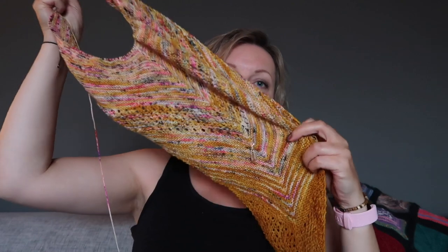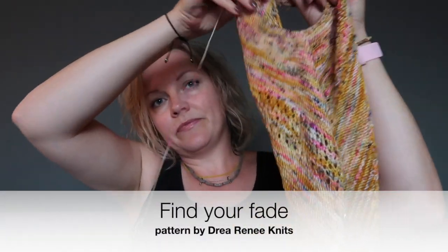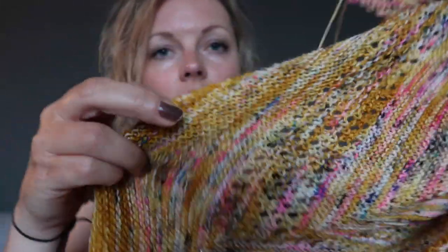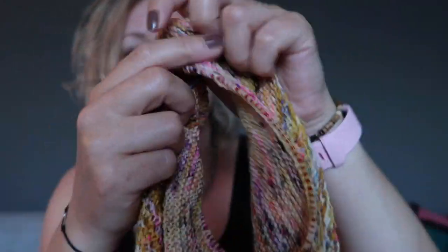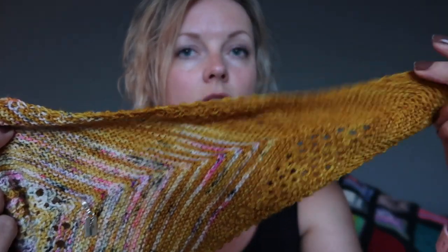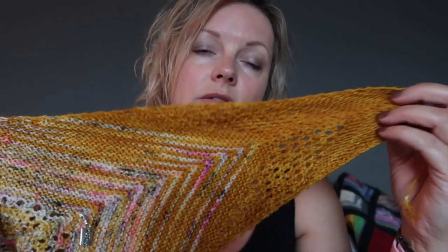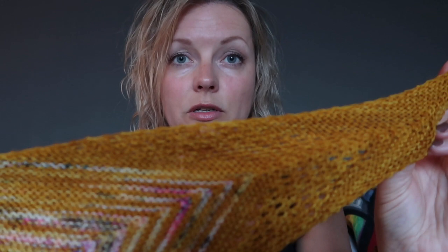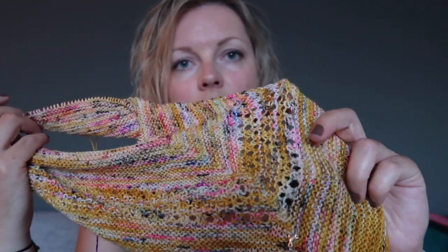Here it is. So far, do you recognize it? So this is the Find Your Fade. It is a shawl by Andrea Mowry or Drea Renee Knits. Yes. And this is knit out of Hedgehog Fibres sock base. And the kit that I bought consists of all the original colorways that the shawl was made out of. So it starts off with this color, which is called pollen, ochre yellow, and it is fading into another. This is the fool's gold.